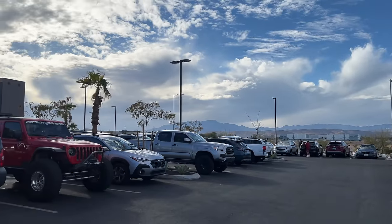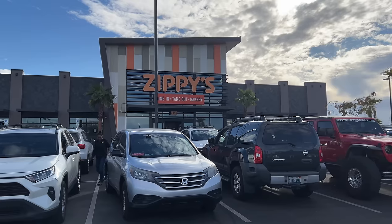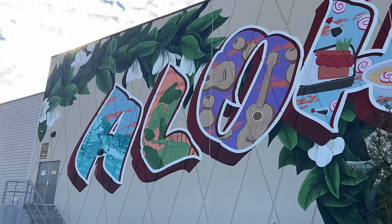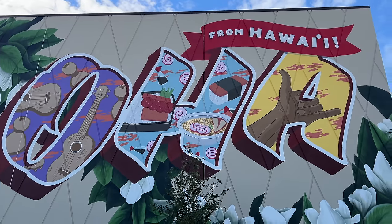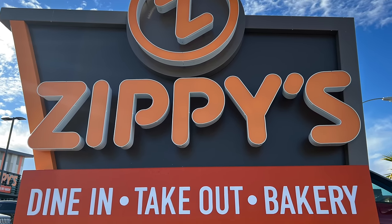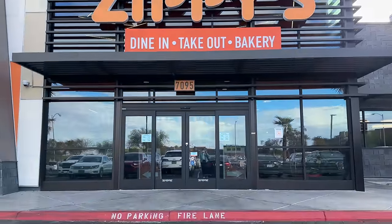Zippy's is a legendary casual dining restaurant out of Honolulu, and this is its very first location on the mainland. The company started planning this back in 2019, but as we all know, there were events in the meantime that slowed things down. But it's here at last. The parking lot is full, so let's go in and see how long the wait is.